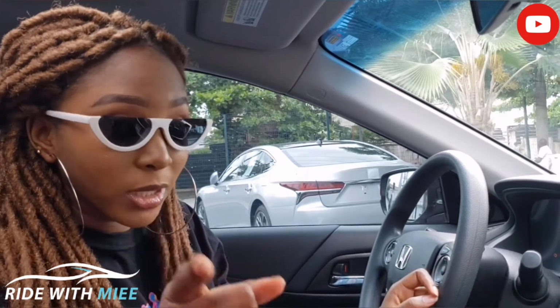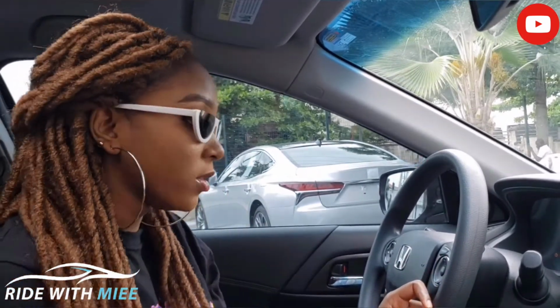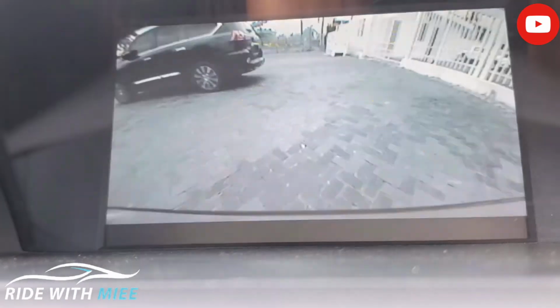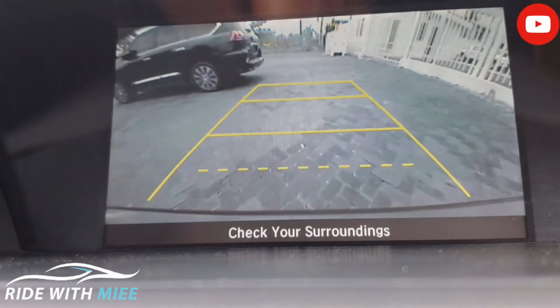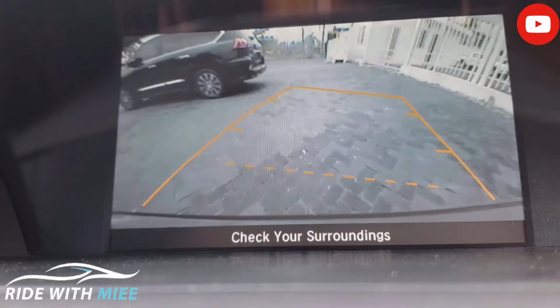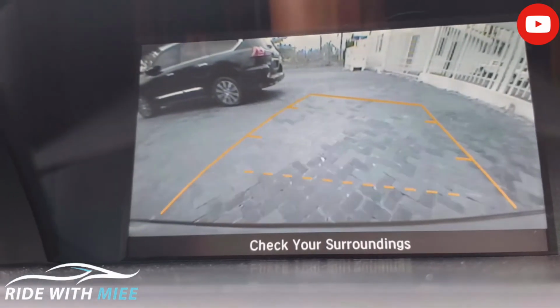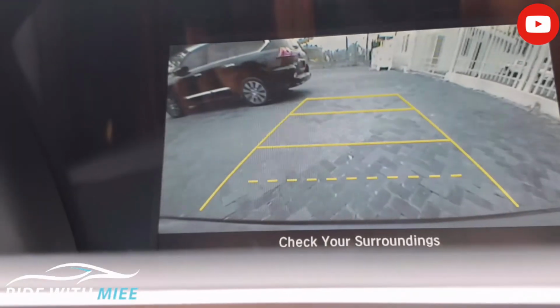Let me show you something that I really like about this car. One feature that I really like: when you put your car in reverse, the camera comes on, and although it's not as clear, I like the fact that it shows surroundings when you're turning the wheels.